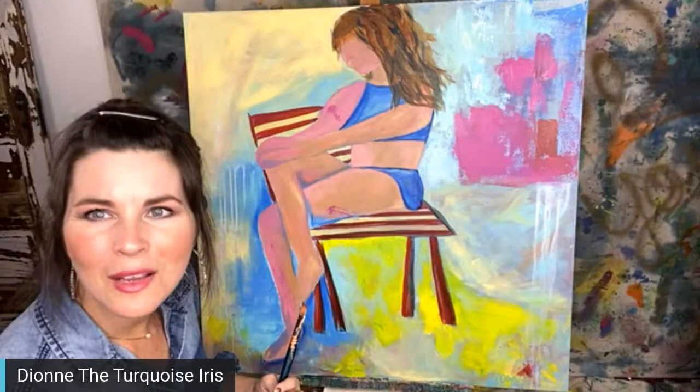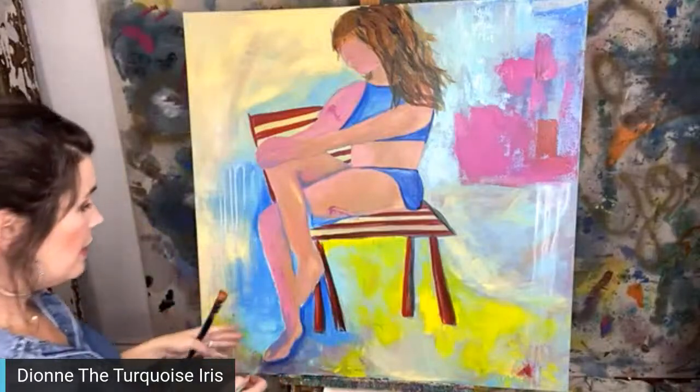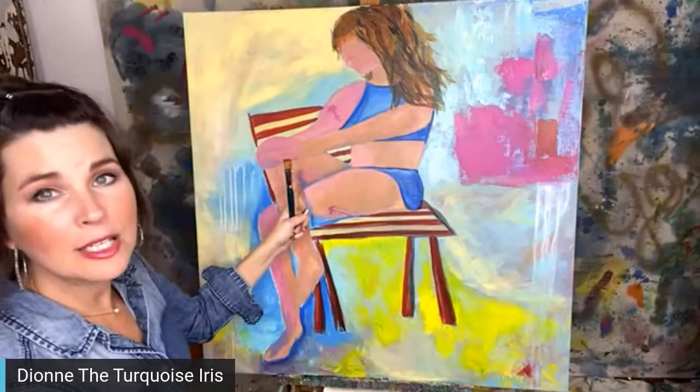If I ever paint a human, they won't have faces or hands or feet. Nope. I mean, you know those are feet and you know those are hands, but you can't tell much about them.